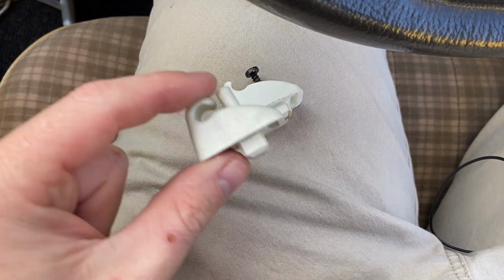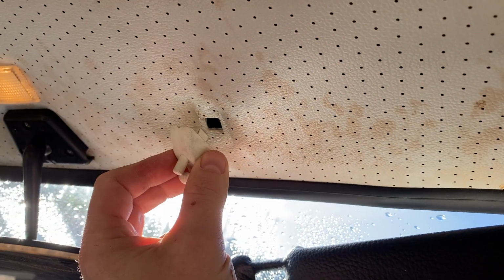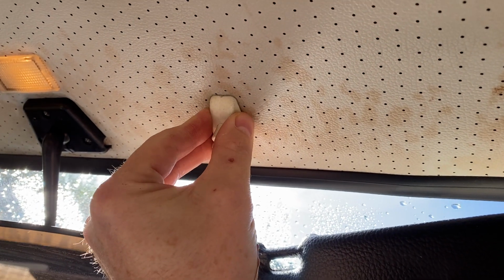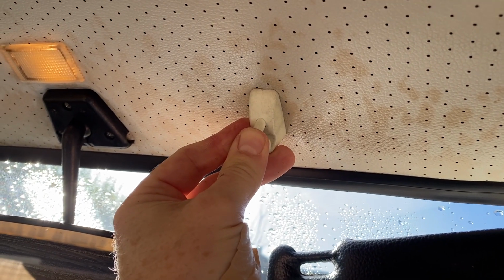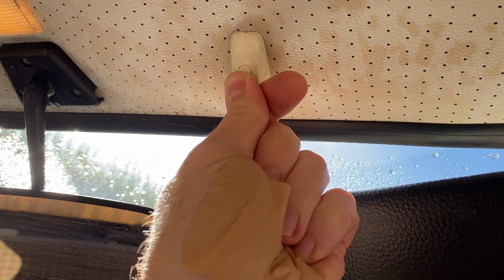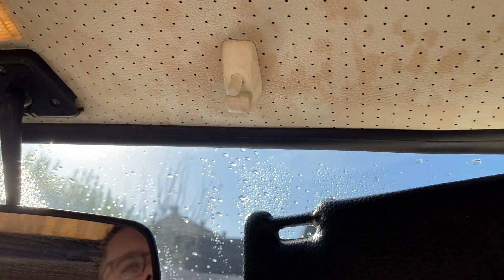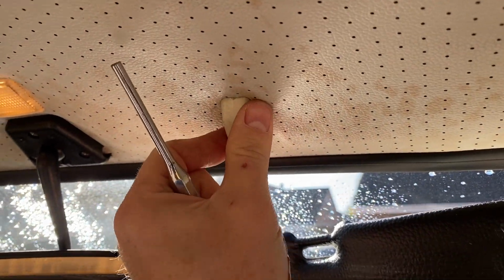Just double checking, yep, they are exactly the same. So let's put the new one on. All right, that's in, and now I just need to push the pin in. Oh God, which is easier said than done. Oh, that's quite tough. I need something mechanical to help push that in. Hooray, it's in. Goody good.